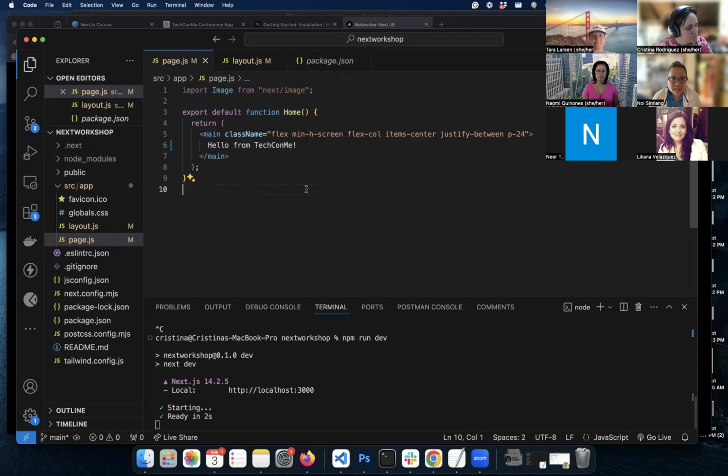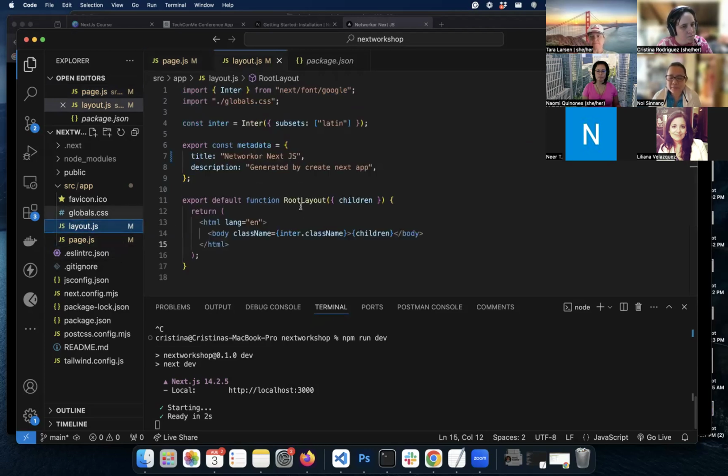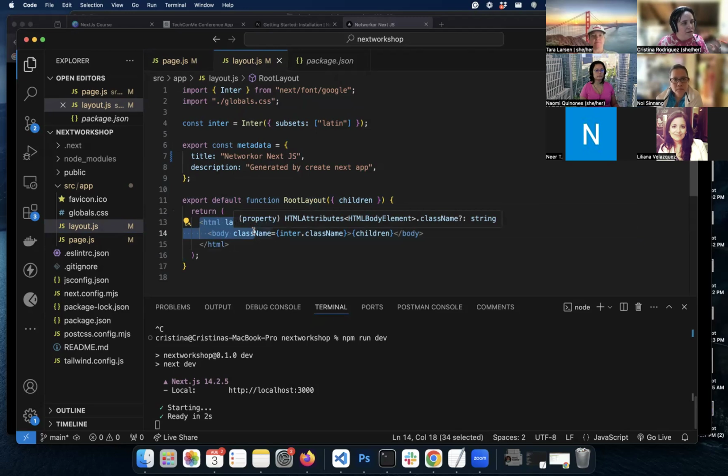Basically, the layout.js, compared to React, is similar to the HTML page inside of the public folder. Exactly. You don't have that anymore, because now the server component itself, the server rendering itself, knows about JavaScript. So it's not that you are attaching something to the HTML, you are doing something in conjunction. So this is an HTML inside, it's still a component, but it knows about HTML and JavaScript at the same time. And that's the reason it's by default a server component.